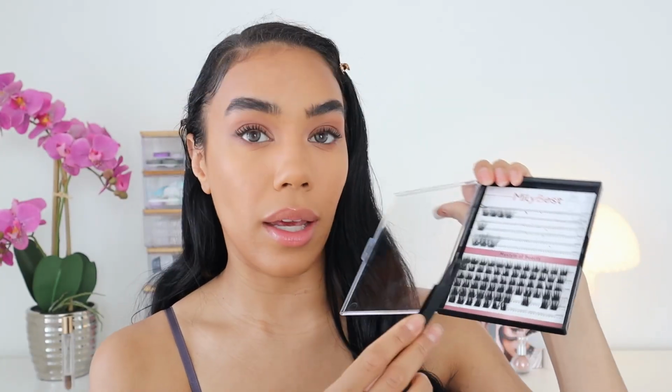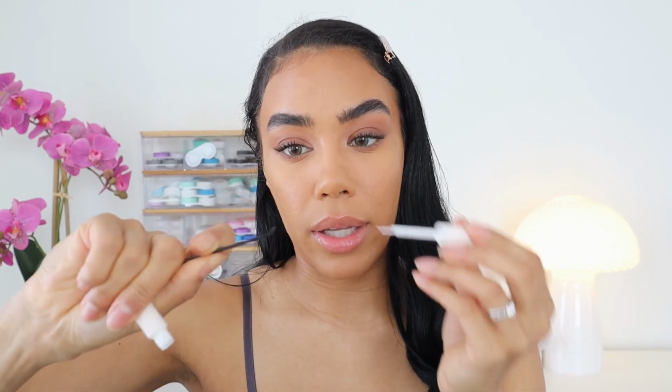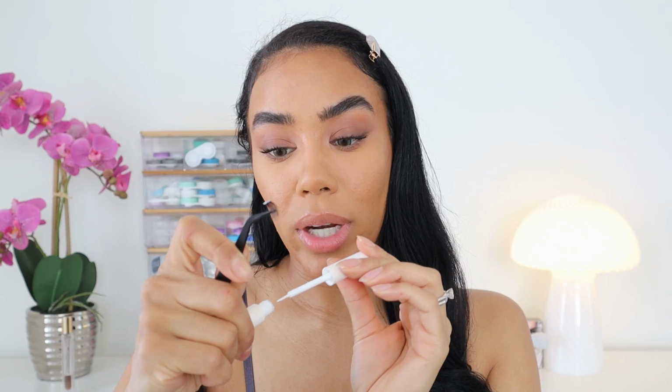Okay, the mascara is on. The lashes are lashing. What I've been doing lately is I've just been taking a couple of these and putting them on the outer corner, and it looks so good. It looks like you're wearing full lashes, but you just have them on your outer corner, and it's so comfortable and it blends really nicely with your lashes. And I like putting the glue on the inside of the lash here, and I'm actually gonna put these underneath. When I used to see people doing this technique, I was like, I could never. But it's actually very easy.